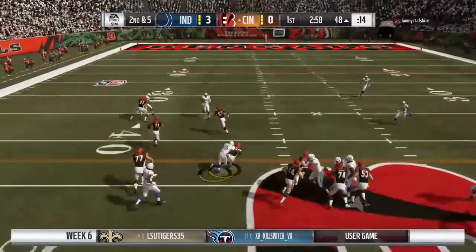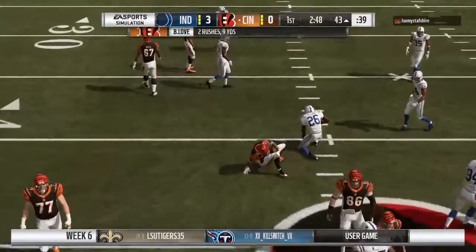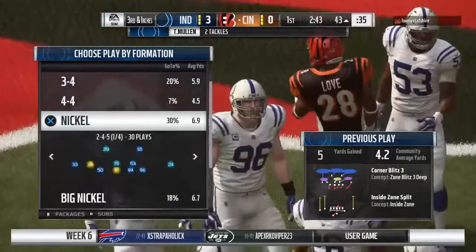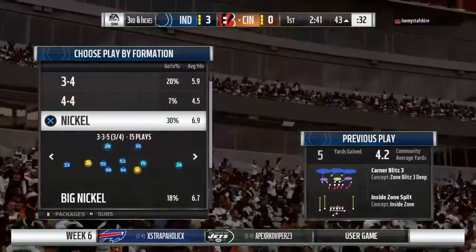They'll run it now out of the gun. And he's going to fight his way forward here for a modest gain. 5 yards on the pickup, and that's going to make it 3rd down and less than a yard.